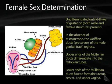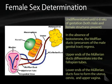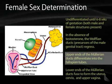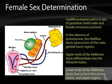So first of all, during the process of embryogenesis, for the first 8 weeks or so, there is undifferentiation of the sex. In other words, the default sex is female because both male and female structures are present. It is the absence of the testosterone where the Wolffian ducts, which are the precursors of the male genital tracts, regress. Upper ends of the Mullerian ducts will differentiate into the fallopian tubes, and the lower end of the Mullerian ducts fuse to form the uterus, cervix, and the upper vagina.